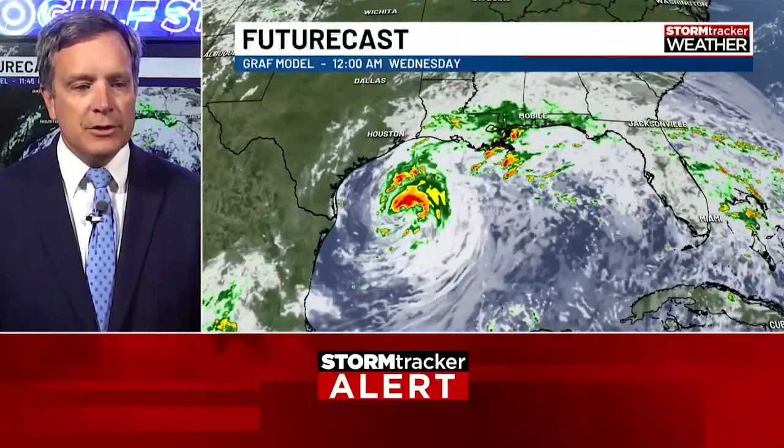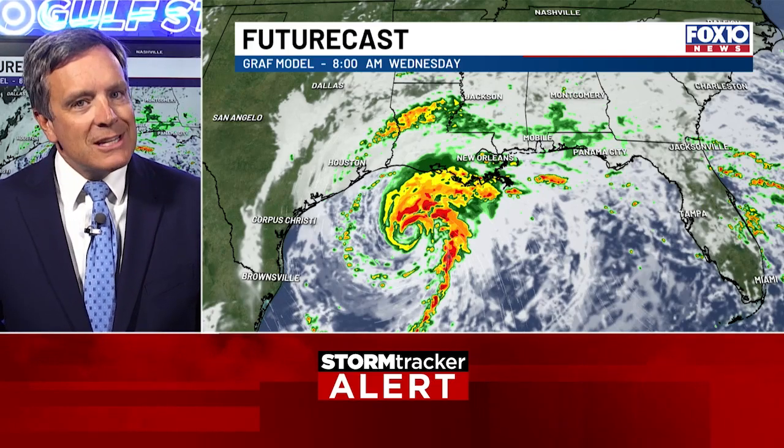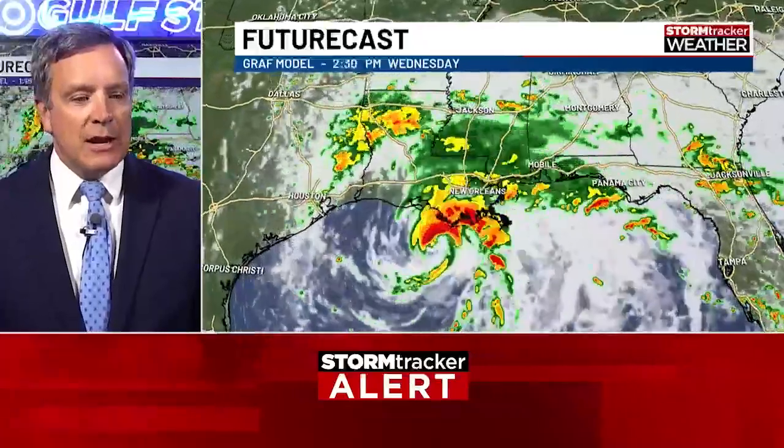Here is our Futurecast, and this is our in-house model. What it's doing is taking the parameters that we're seeing and saying, well, this is what we expect to see. We expect the clouds to look like this and the radar to look like this, so you can kind of visualize what a landfalling hurricane would look like over southern Louisiana based on the current timing. So at 8 o'clock in the morning, we're probably just going to still see showers in our area. The wind may get a little breezy, especially later in the day.